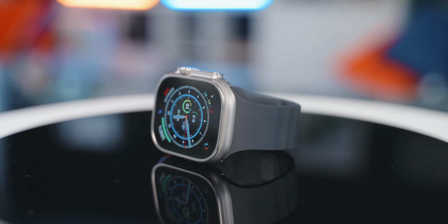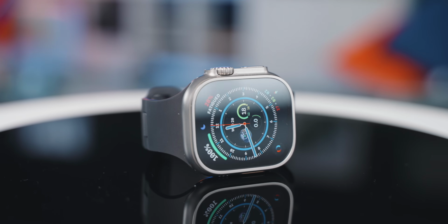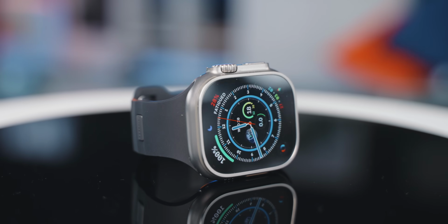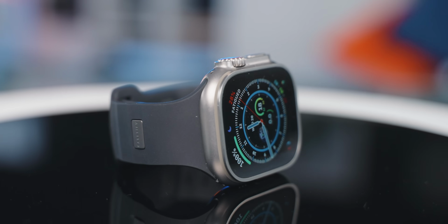Sure, it looks exactly the same as the previous model, but there's a couple of quality of life upgrades that makes this worth it if this is your first watch or an overdue upgrade. It's a shame that the battery hasn't really improved that much, because that to me would have been a great reason to get the new model as well.